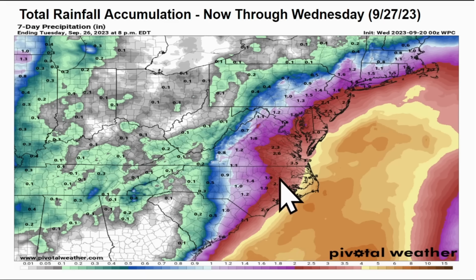But if this shifts another 50 to 100 miles west than this forecast does show currently, we easily could be seeing 5 to 7, 8 inches of rain further inland there across the Carolinas, Virginia, the Delaware region, and even New Jersey. So that will be something to keep an eye on. But regardless, healthy rains are on the way for this weekend and early next week from portions of the East Coast, the Mid-Atlantic, and up into coastal New England.